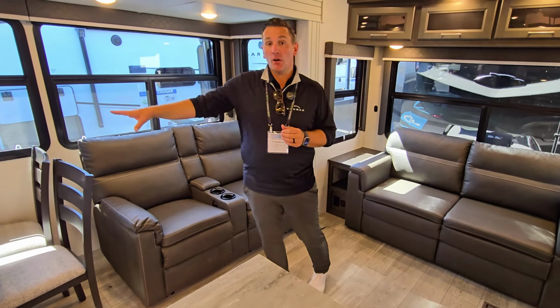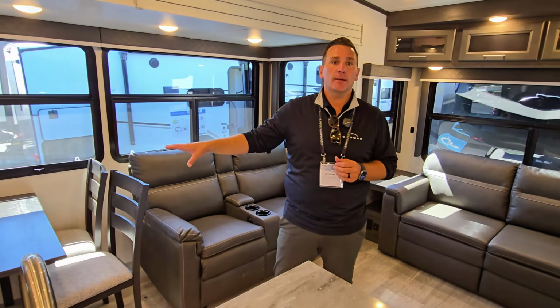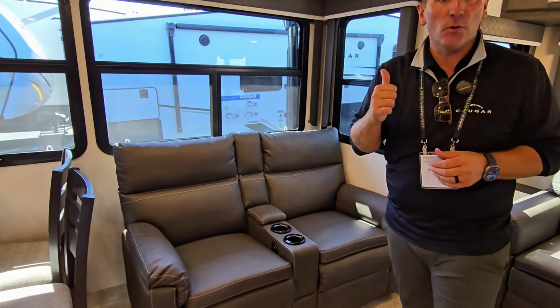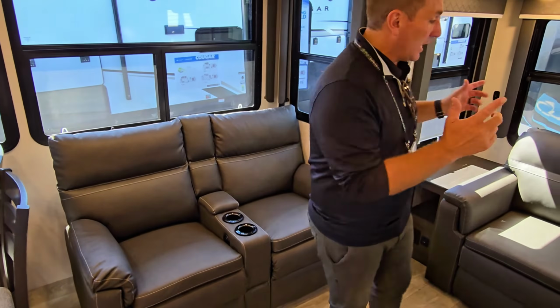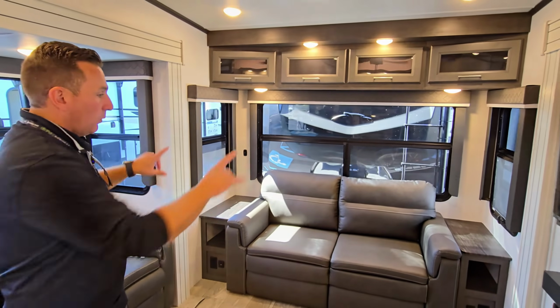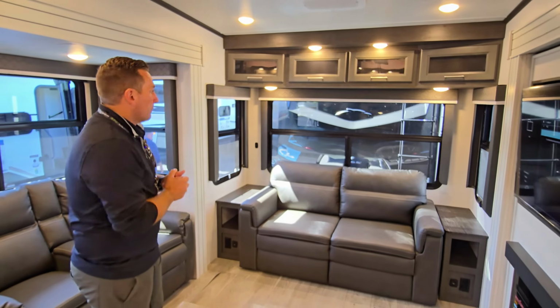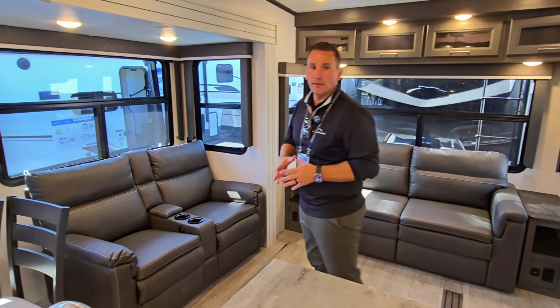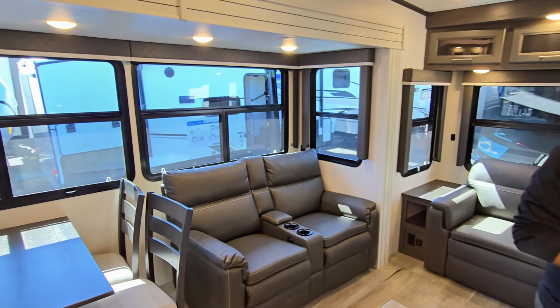Yeah, as far as furniture goes, I already showed you the awesome freestanding table and chairs, if you will. But you do also have 2 theater seats. Those are heat and massage, and a large sofa on the rear that folds out into a tri-fold sofa with 2 enormous end tables. But one of the best things about this trailer is all the windows that you get, a great view of your campsite as well.